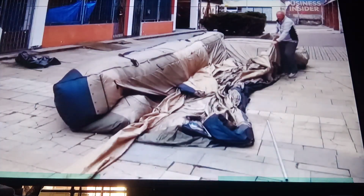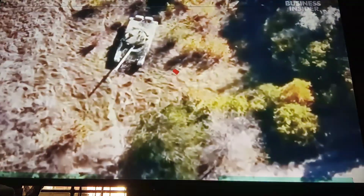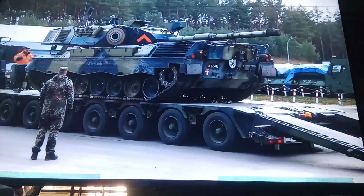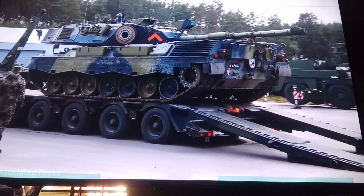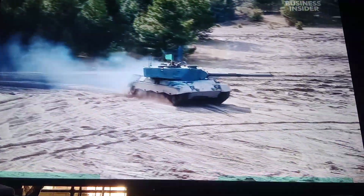Back in Ukraine with a limited supply of tanks, soldiers resorted to trickery to bait Russia to fire on decoys. But by early 2023, following mounting international pressure and weeks of negotiations, the tanks rolled in.